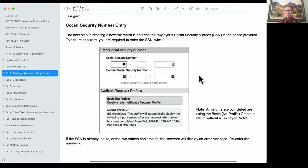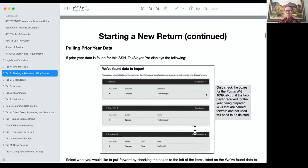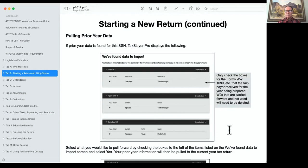Doesn't this screen look familiar? This is what's printed in the book, but it looks exactly like the screen that you would see in TaxSlayer Practice Lab so that you can see how to start the return. Notice I said that there was imported information from prior year. Here's your prior year data found. This is a great tool. We didn't have this 5 years ago. We had to start everything over, but now they have what's called global carry forward. And if the client agrees to global carry forward, some of that basic information about the client, their name, social security number, address, phone number, is kept in the TaxSlayer servers. And when we start typing, it pops it back up and says, would you like to see that?